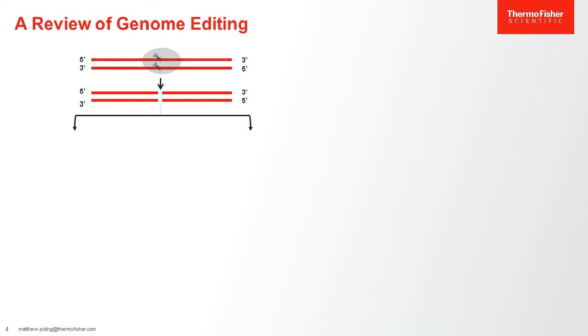So to start off, I'm going to do a review of genome editing. What we have on the screen here is a cartoon representation of what's occurring at the molecular level when a genome edit is occurring. What we have is a double-stranded piece of DNA there, and that gray circle is representing an engineered nuclease that's going to come in and cleave that DNA, causing a double-stranded break.